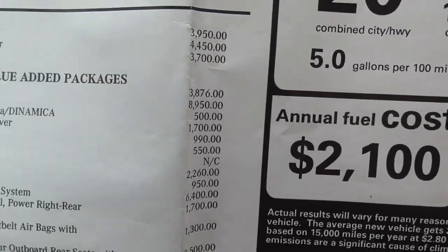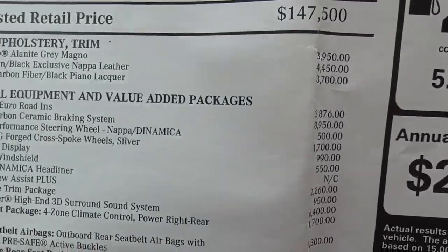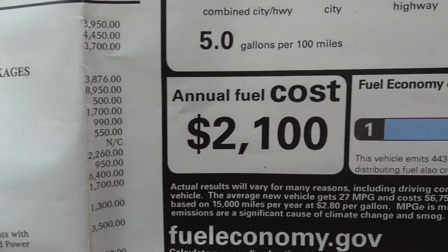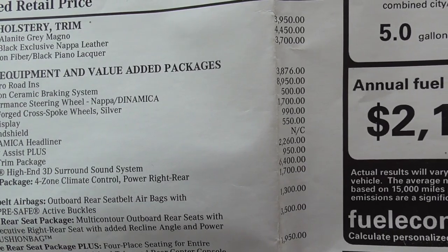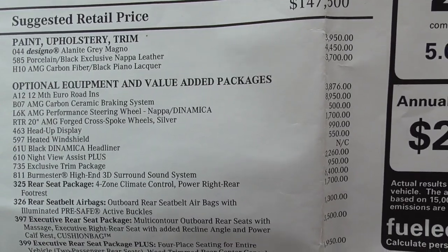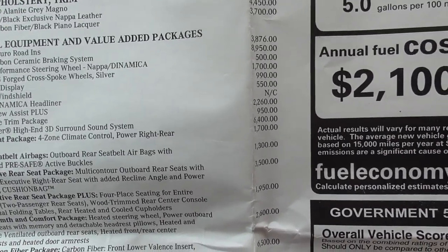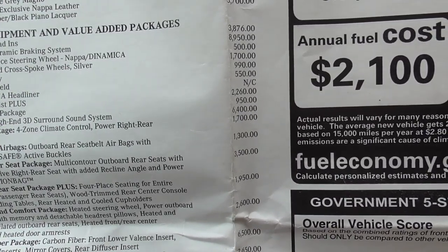Let's see. So the paint, the Designo Alunite Gray Magno is a $4,000 option. The porcelain black exclusive Napa leather is a $4,500 option. The carbon fiber black piano lacquer trim is $3,700. Let's see, you got the MTH Euro Road Insurance or INS something, $3,800. Carbon ceramic brakes, $9,000. The AMG Performance Napa leather steering wheel, $500. The 20-inch forged cross-spoke wheels, $1,700.